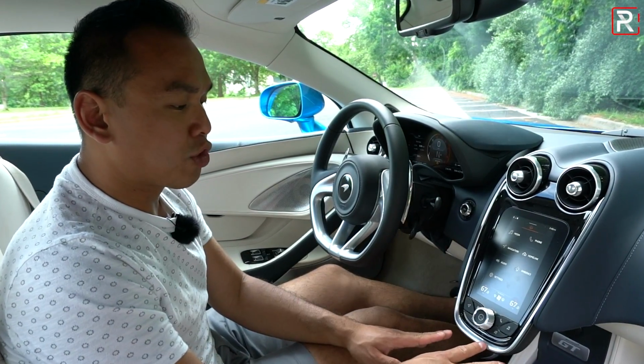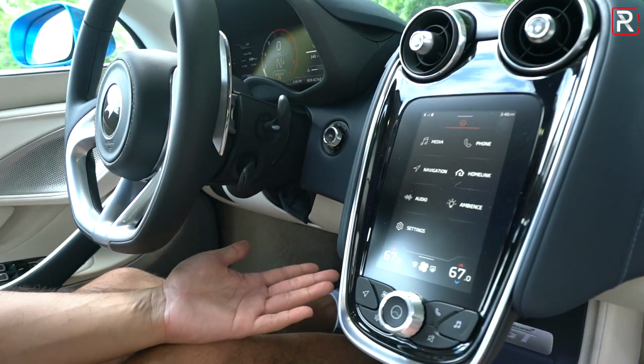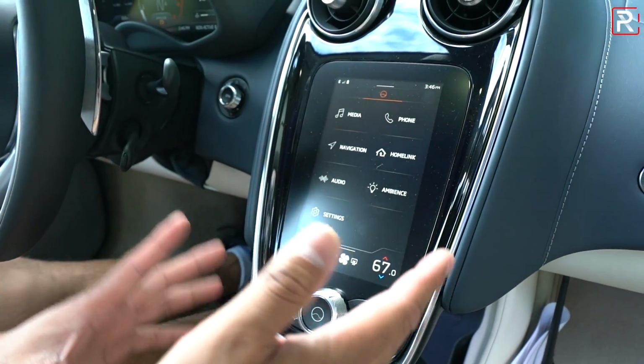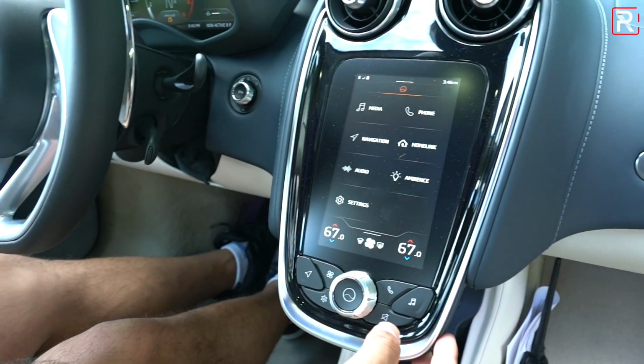Now, there's a couple of shortcut buttons here if you don't want to use the touchscreen: GPS, music, phone. There's a mute button, your fan speed button over here. You have dual zone climate control, which, by the way, is relatively easy to use. It's just a little bit annoying in the fact that the screen blacks out when you're wearing polarized lenses.